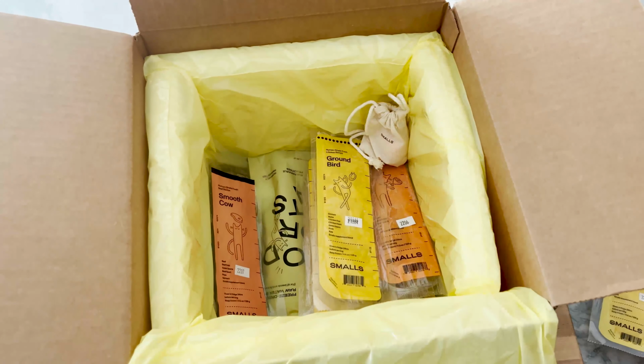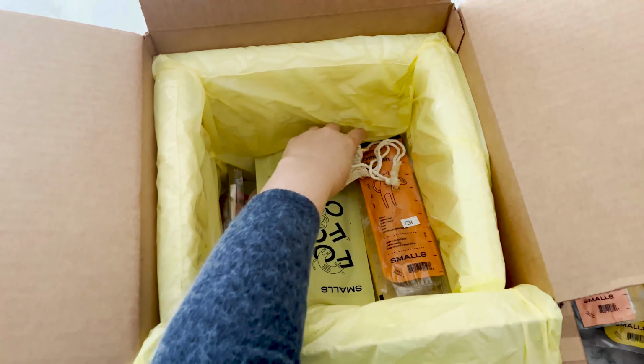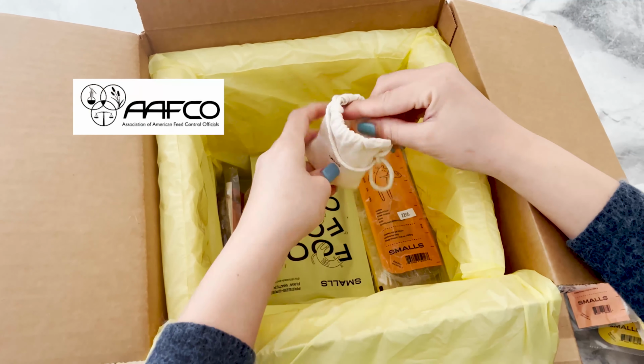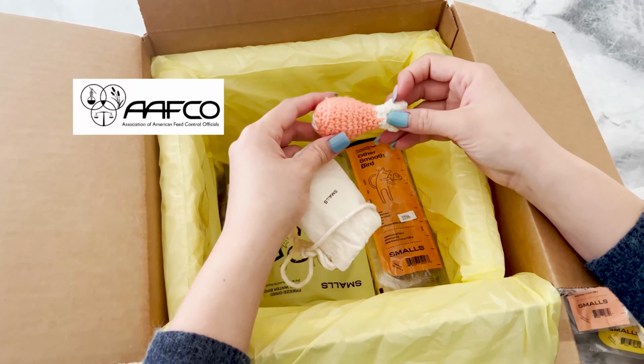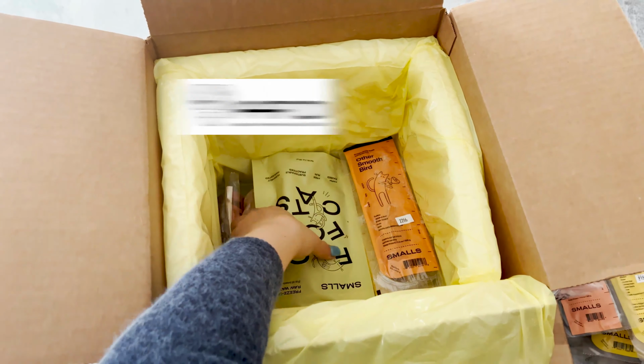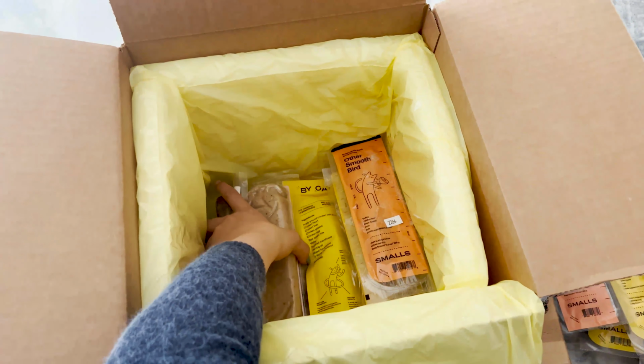Okay, so all of their ingredients come from the United States or Canada, and the recipes are made in the United States. It also meets the standards set by the Association of American Feed Control Officials regarding pet food, and in some cases exceeds those standards, as is the case with taurine, which is essential for cats.